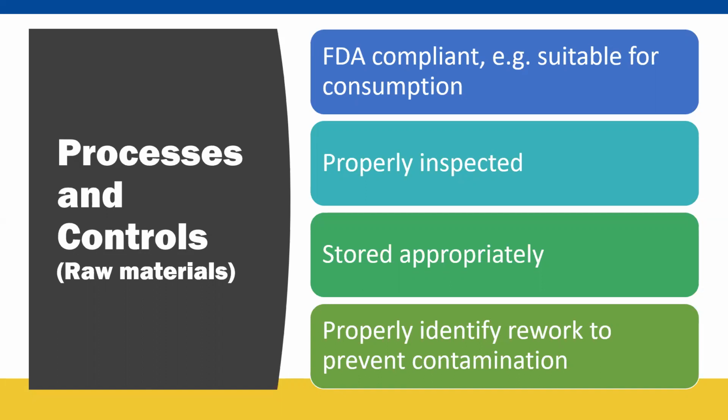They need to be properly inspected. I mentioned that on the previous slide. Just make sure it's intact and it's what it says it is. And you should store them appropriately. If it requires refrigeration, you should store that product in a refrigerated manner. If it can be stored ambiently, that's fine too. But just make sure you store your raw materials appropriately.